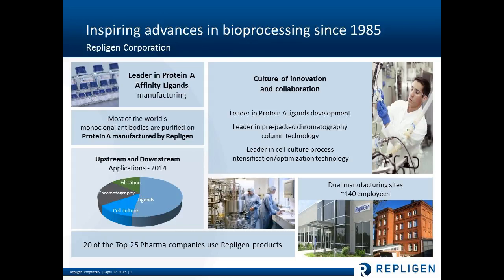But in addition to that, we have our protein A resins, some of which we sell in commercial applications. These are older legacy resins. We have prepacked column technology. That's what we're here to talk about today. And then our newly acquired ATF business from Refined Technologies, that's alternating tangential flow. We have two sites. Both sites do manufacturing, and we have about 140 employees, and we're a publicly traded company on the NASDAQ.